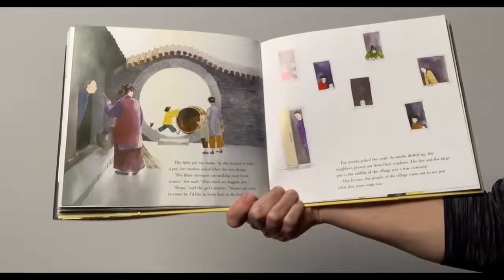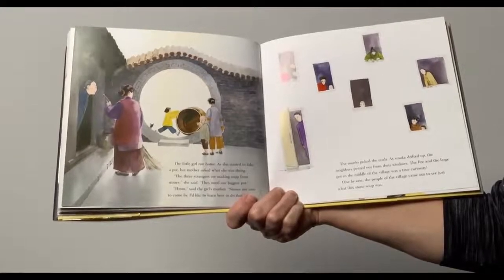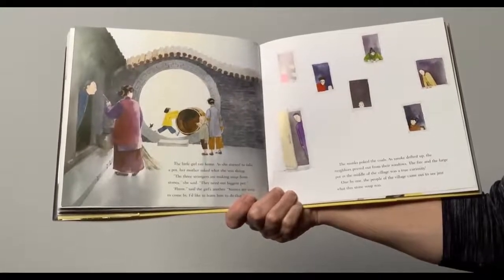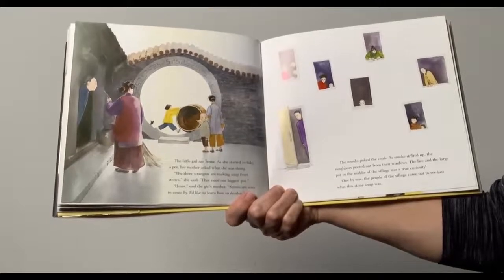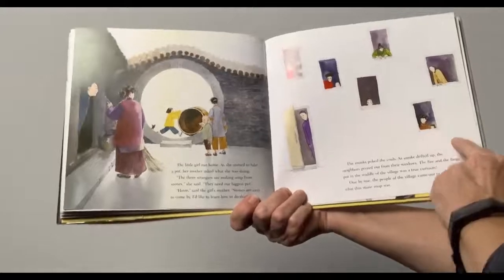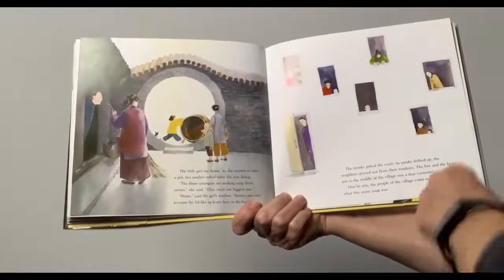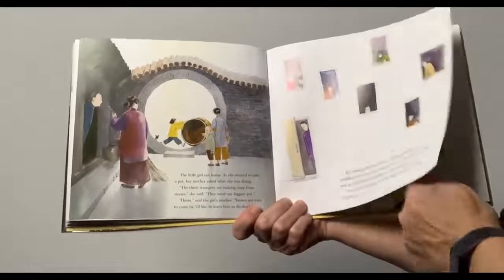The monks poked the coals. As smoke drifted up, the neighbors peered out from their windows. The fire in the large pot in the middle of the village was a true curiosity. Look, everybody's wondering, what's in that pot? One by one, the people of the village came out to see just what this stone soup was.